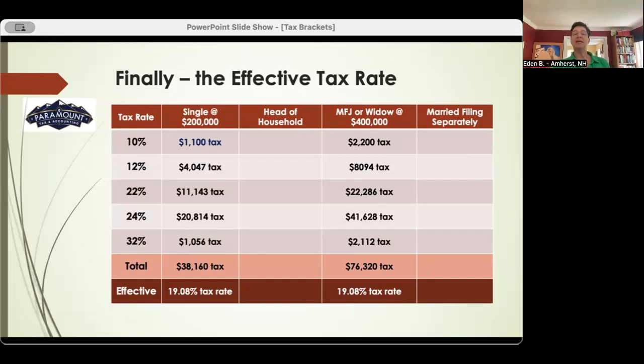If they were able to take advantage of other deductions or itemize, they likely would have dropped out of the 32% tax bracket altogether down to 24%. And if they had credits to take advantage of, such as those we touched on last week or will hit again next week, their effective tax rate may have dropped still more.